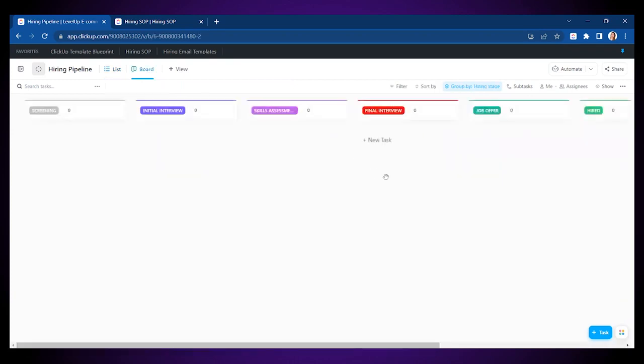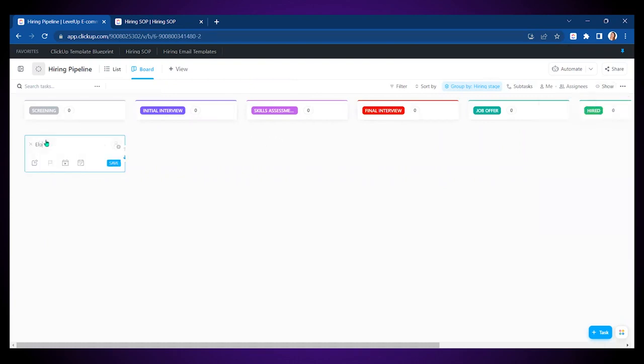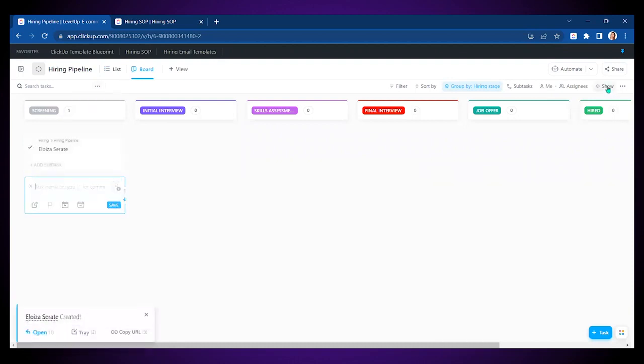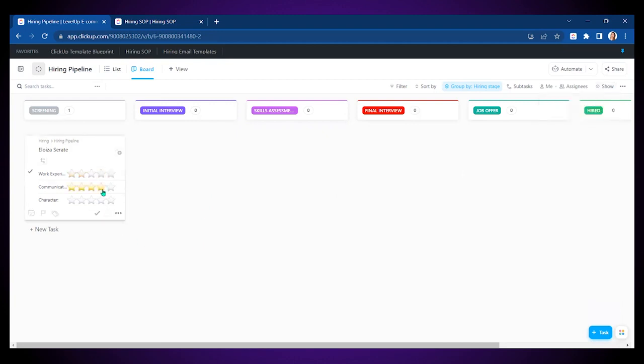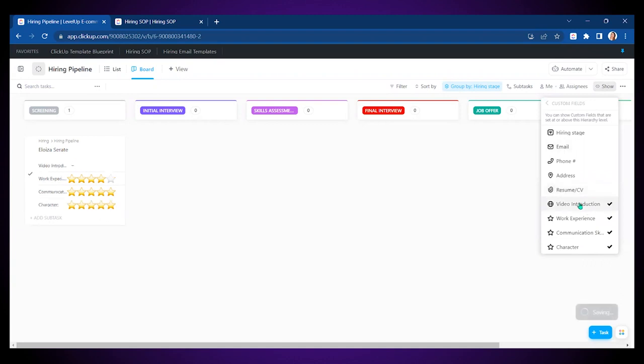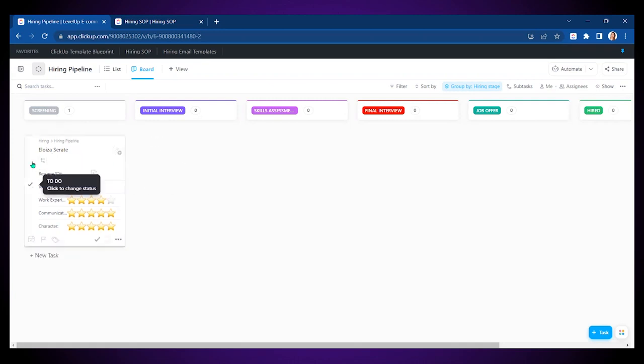Now let's go back to the board view because you can further customize that and show some of the custom fields that are relevant to you. Let me add a dummy task first so that we can visualize it better. To show some of the custom fields in this view without the need to open the task, click show, go to custom fields, and start clicking away those custom fields. So let me fill that out so that you can see once they are populated. I can also add some more, like the video introduction and the resume. And this view I can use once I'm screening the candidates.